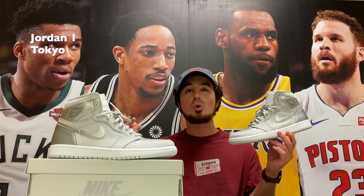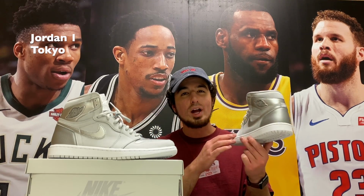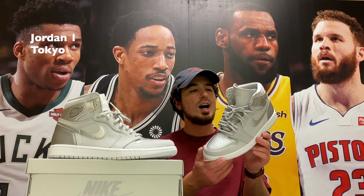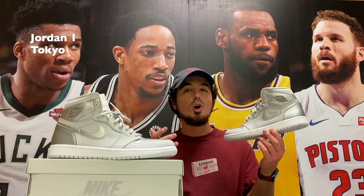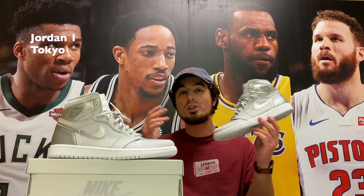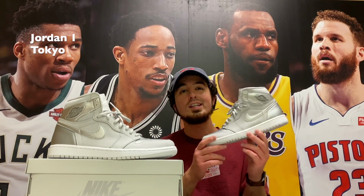A super wearable Jordan, this one being all gray and metallic gray, maybe a little less wearable than other colors because it is just so gray, but overall, it looks good with shorts, it looks good with pants, you can style it with whatever you really want, and Jordan 1s are just a clean looking sneaker.